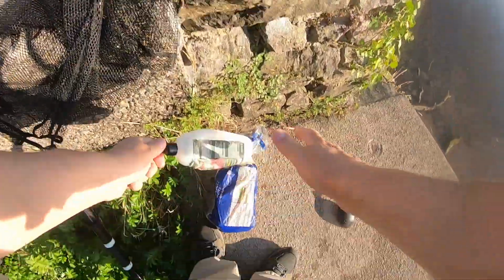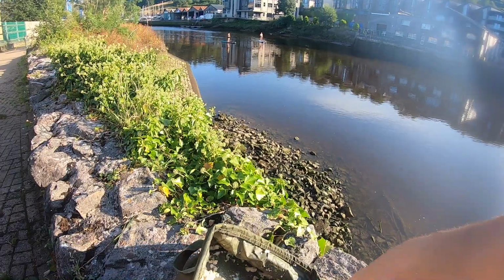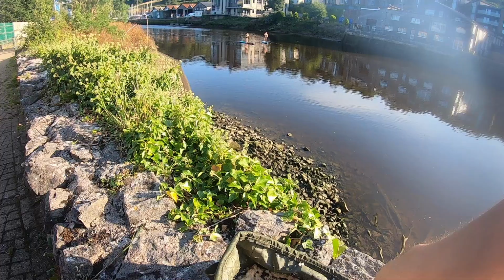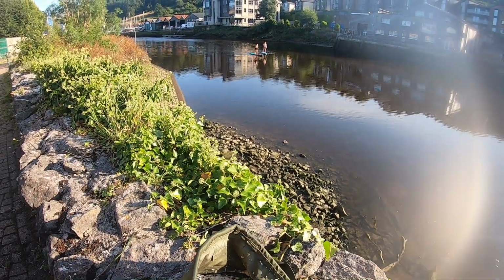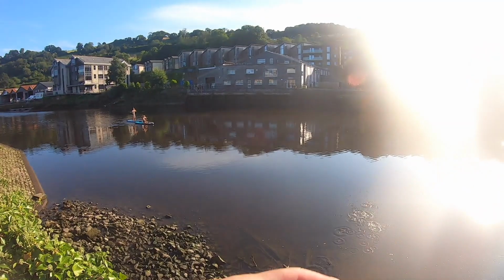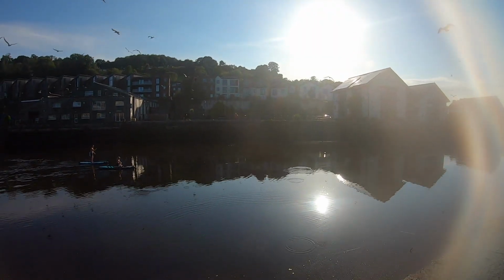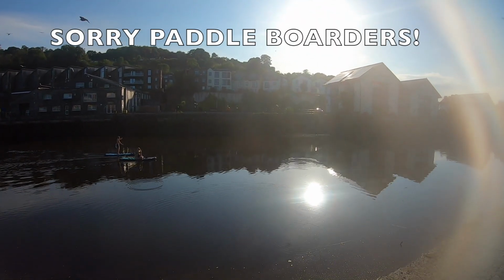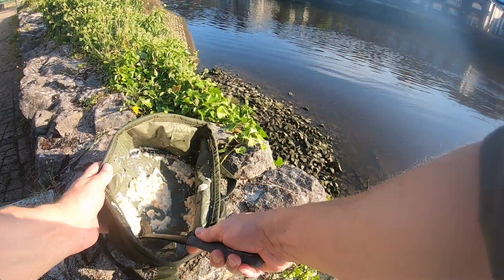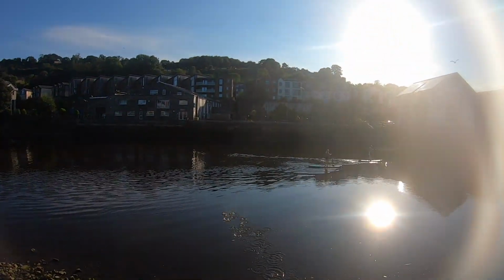I might get a little bit more out of that. Yeah, never know. Just want to get them foraging around in the area and hopefully confidently picking up a bait. I'll do for the minute.